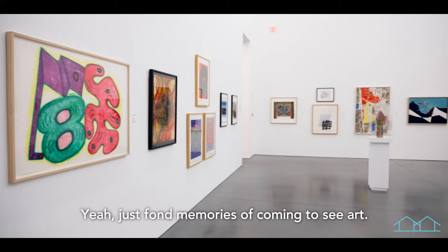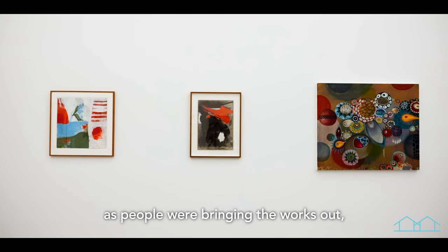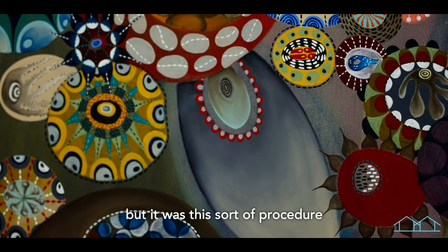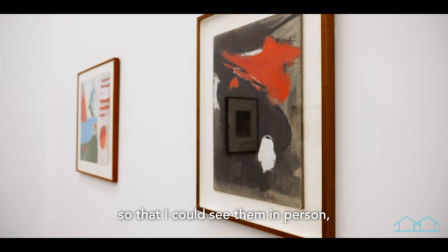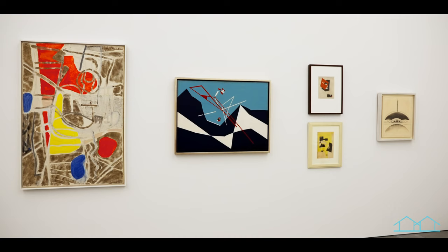I chose, I think it's around 25 pieces or so. And when I was there in the room, as people were bringing the works out, I felt like it was Christmas or something, like people were handing me gifts. Of course, I couldn't take these home, but it was this sort of procedure of one at a time bringing them out so that I could see them in person, see the scale of the work again. Online, you don't get a sense of scale. Color could be off just a bit. So that was so helpful, but it was so exciting, so much fun.